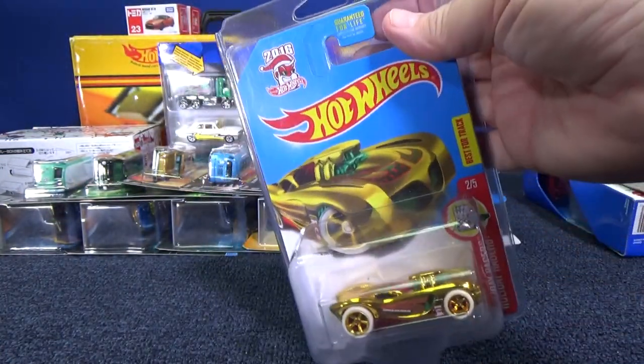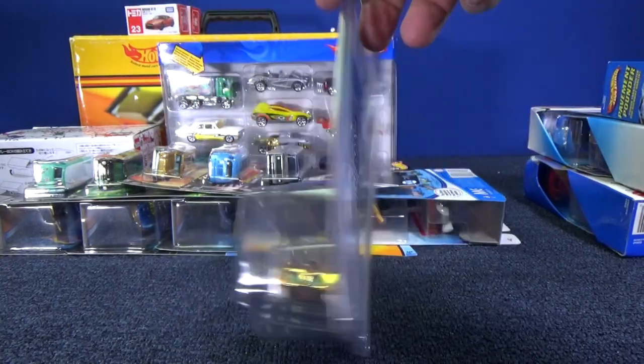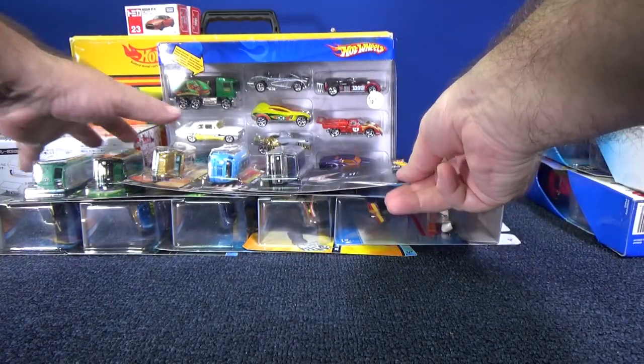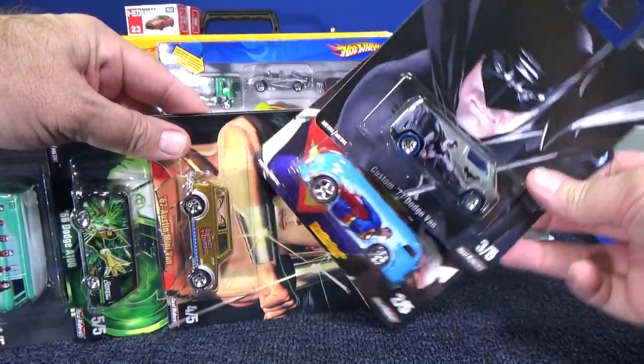I waited and I waited and waited. Finally, got a 16 Angels Super, $10 with a plastic protector. $10, pretty good price. That's basically the online price, and then I don't have to pay shipping. And a lot of people have all the new stuff, right?